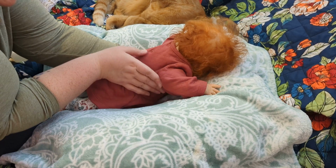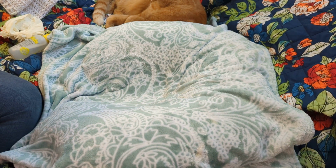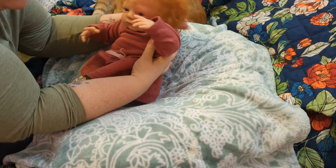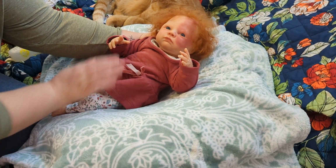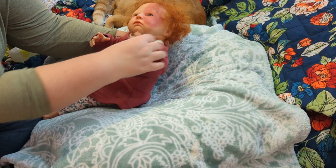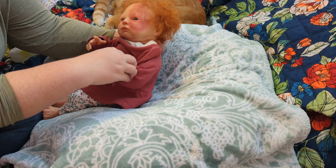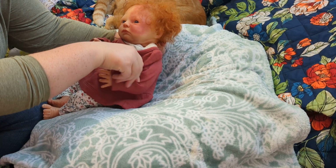There we go. See, here we go. Dear me. Oh my gosh. How cute is she? Look at that. Look at her. Straighten up her sleeves. They're kind of going everywhere.